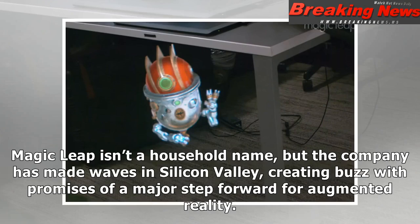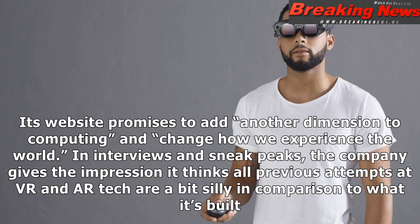Magic Leap isn't a household name, but the company has made waves in Silicon Valley, creating buzz with promises of a major step forward for augmented reality. Its website promises to add another dimension to computing, and change how we experience the world. In interviews and sneak peeks, the company gives the impression it thinks all previous attempts at VR and AR tech are a bit silly in comparison to what it's built.